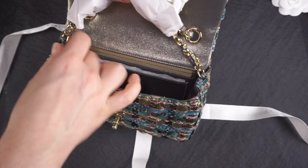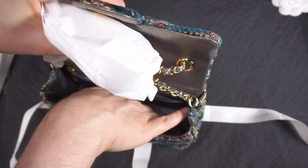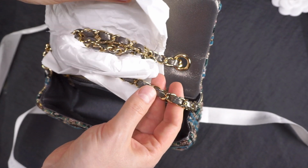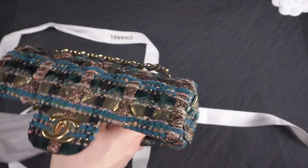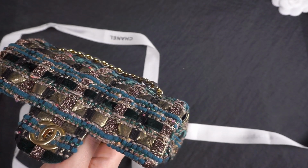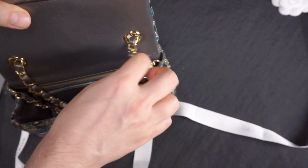So we got a zipped pocket. We got another pocket in the front of the zip pocket. We got the big compartment here. One chain, also with the gold leather. This is just so amazing. It's a piece of art. I can't even, there's not much to say about it. It says its own story.